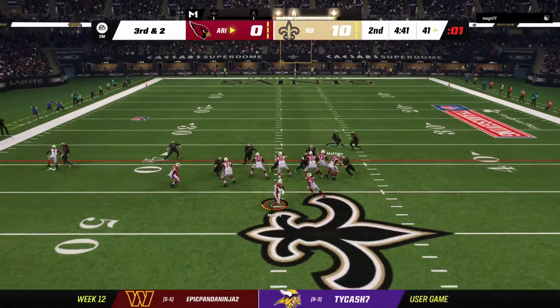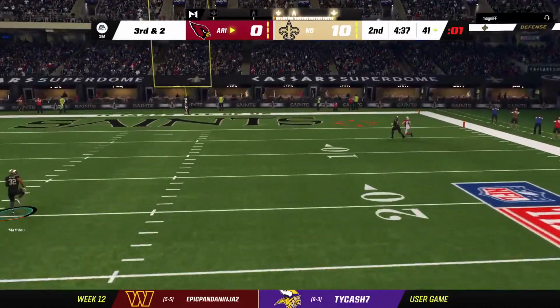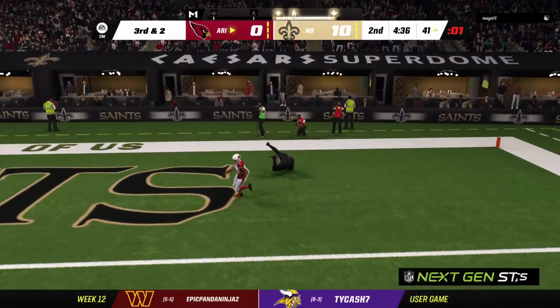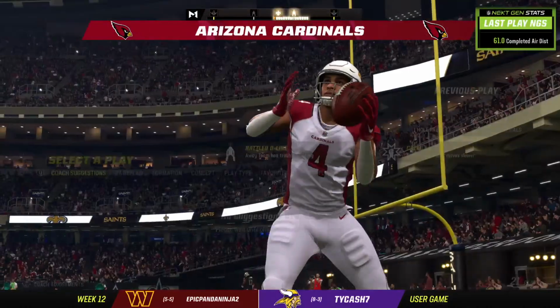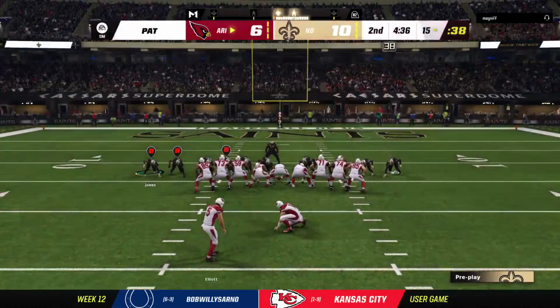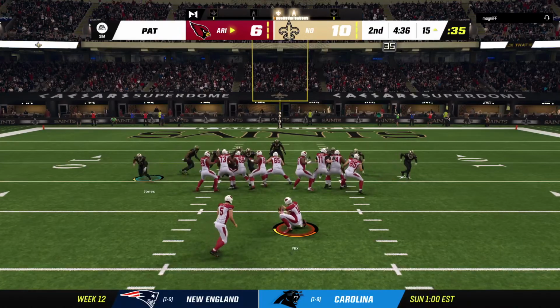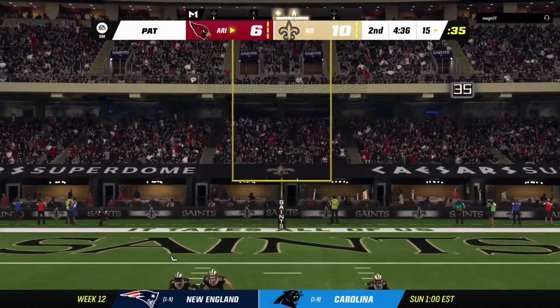Slot man moves right. There goes a deep ball, end zone. He's got his man. It's caught in the end zone. Touchdown, Arizona. It's so easy to focus on the speed and elusiveness of Kyler Murray, but as he shows right there, don't sleep on the arm strength.